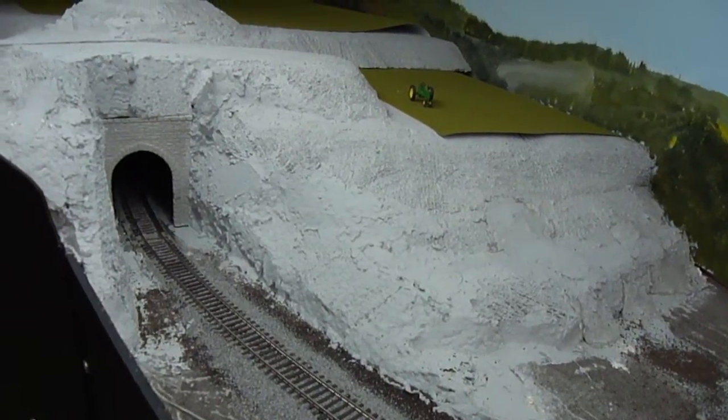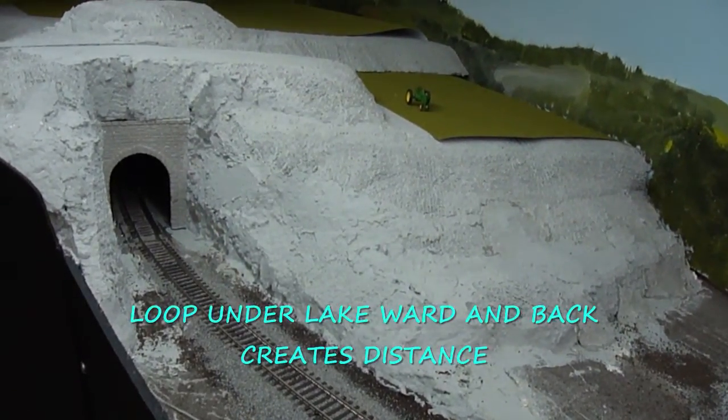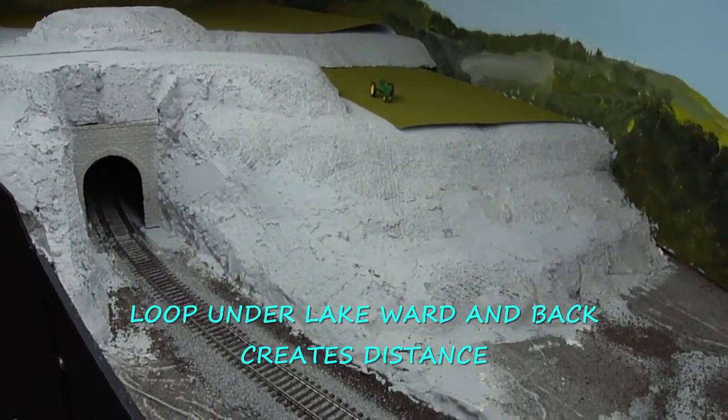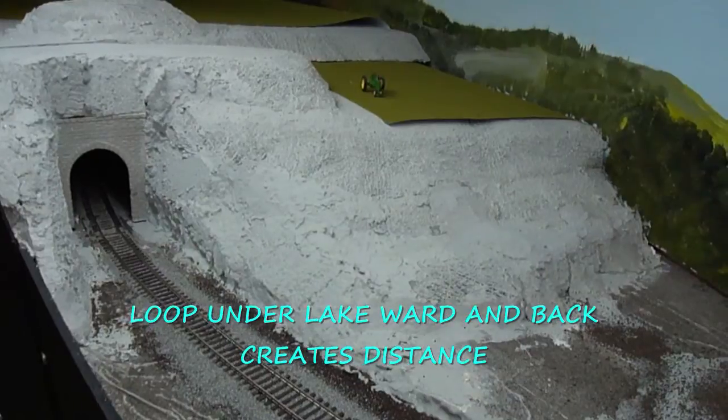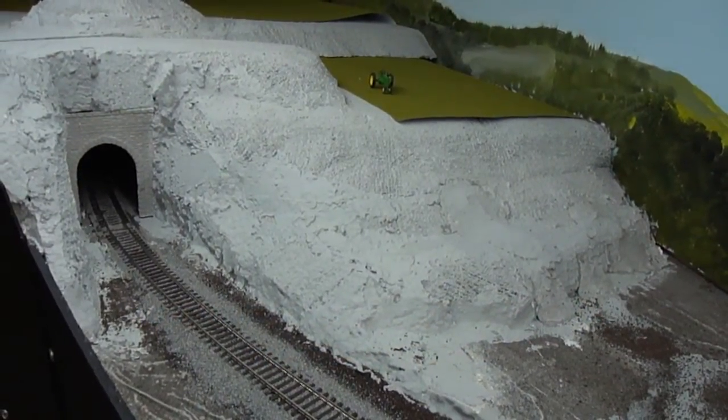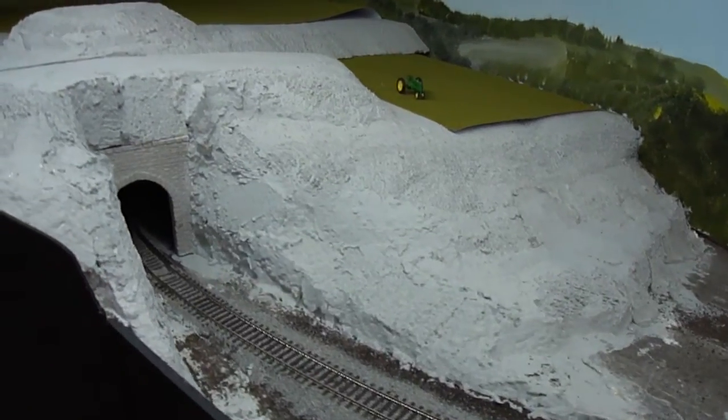So what you've actually created is some distance between the towns by doing this. It gives me two advantages. First of all, it gives me about 25 feet of running distance between the two towns. The other thing it does, it lets me make a very abrupt 90-degree turn here.